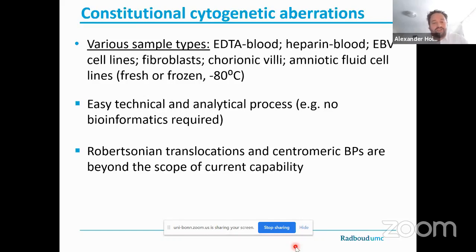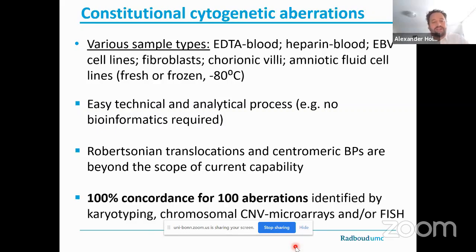But importantly, I should mention that currently it's impossible to detect Robertsonian translocations or other translocations that are balanced and break in the centromere. There, the length of the molecules is simply not sufficient to yet identify those unequivocally, so they were not the subject of this current study. However, for all other aberrations, we find 100% concordance for the known aberrations that have been identified previously by karyotyping, CNV microarrays, and/or FISH.